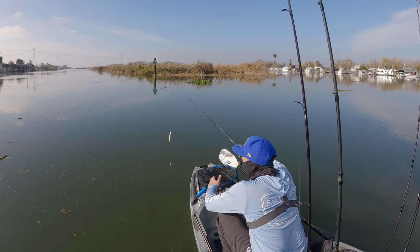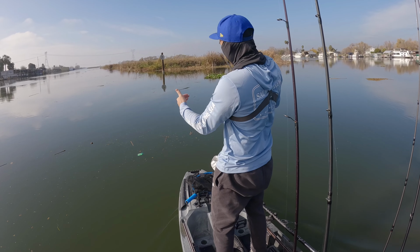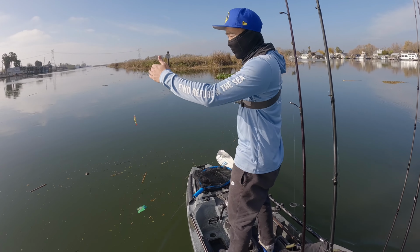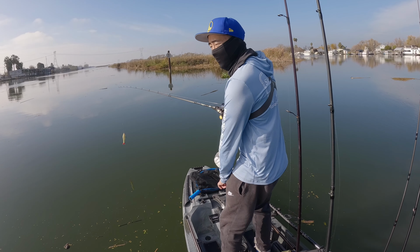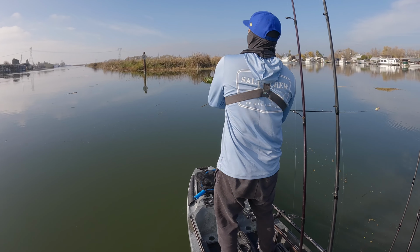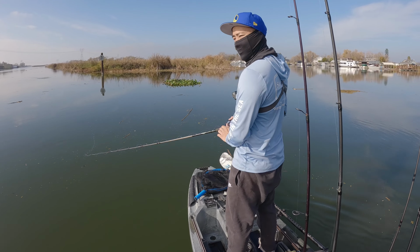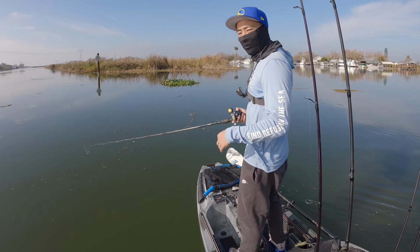I also like right here because it's kind of like an intersection. There's a big island in the middle right here, so it's two spots meeting up. A lot of water flowing too, so it's a good spot for a big fish to ambush small fish getting caught in that traffic. Let's just hope that theory pays off.